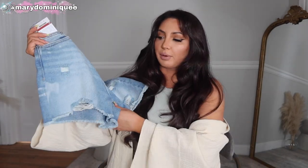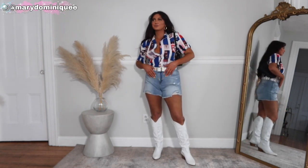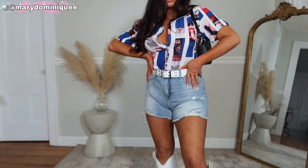They are really stretchy. I like the details on these. They're just ripped at the bottom. Super fun. Perfect for festival season. And then I'm wearing my Princess Polly boots. If you have any Western boots, that will work, or anything will work with this. Honestly, sneakers. But I just thought it was a really fun festival look. I'll link the boots as well just because they're chef's kiss.